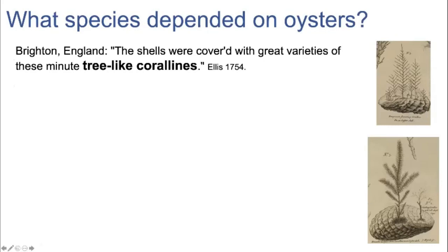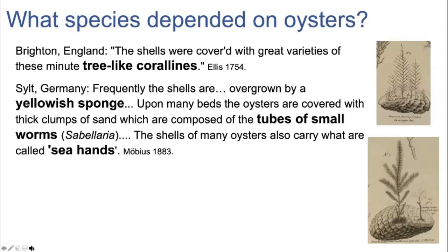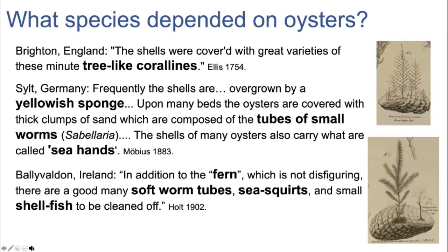People talking about the tree-like corallines from the 1750s, from the 19th century, talking about sponges, tubes of small worms, what they called sea hands. It is a bit of fun trying to work out what they actually mean, because of course they didn't have the scientific terminology all the time, so working out which creatures these actually are. And ferns and softworm dunes, sea squirts and other small shellfish that needed to be cleaned off, which made the oysters quite smelly if they went to market, so they were often deemed a little bit of a pest.